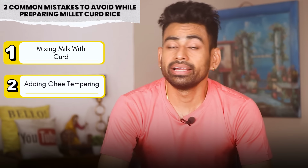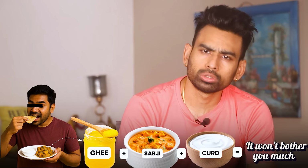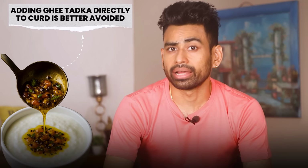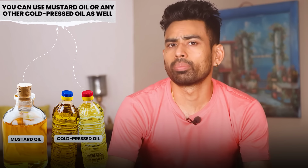Second, avoid adding ghee tempering. The combination of ghee and curd is not ideal. See, if you are eating a chapati which has little ghee with sabzi and dahi, it won't bother you much. But adding ghee tadka directly to curd is better avoided. You can use mustard oil or any other cold pressed oil as well.